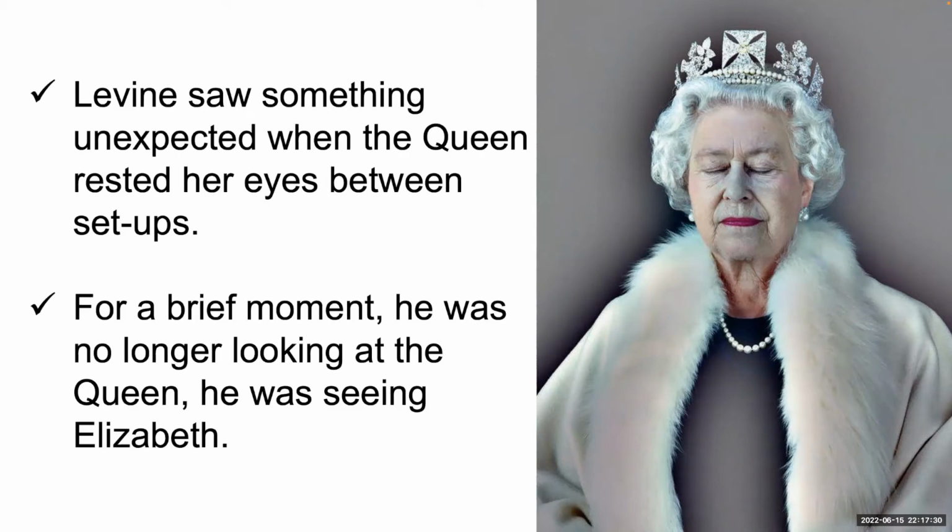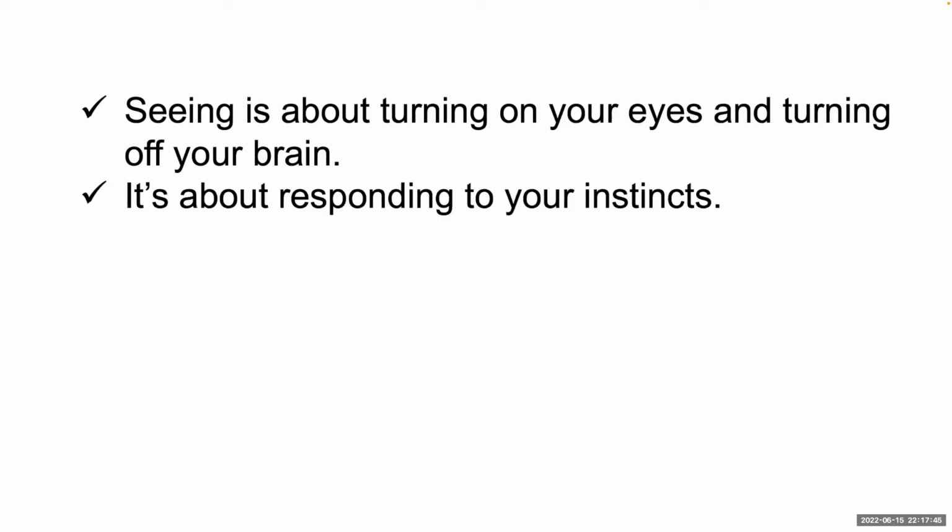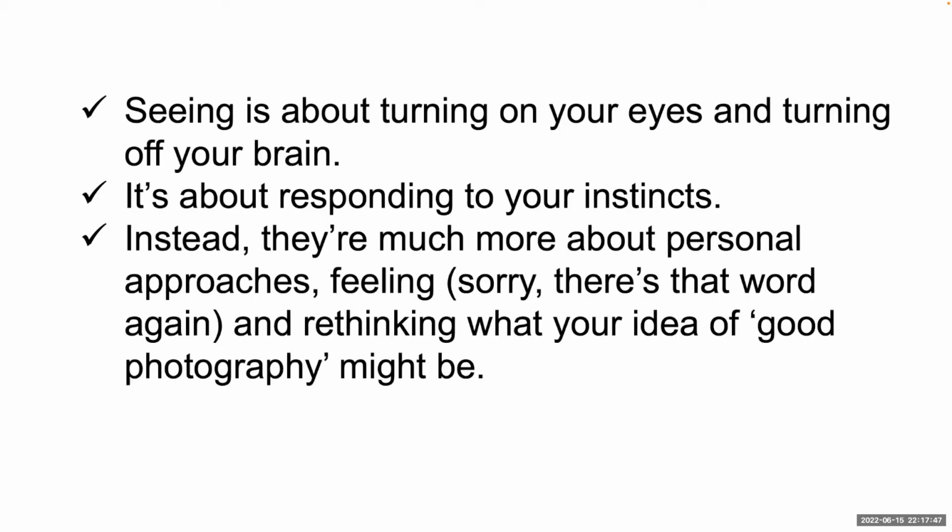Something unexpected when she rested her eyes between the setups. For a brief moment, she was no longer Queen Elizabeth, but now Elizabeth. Seeing is about turning on your eyes and turning off your brain. It's about responding to your instinct. Instead, you're much more about personal approaches, feelings.